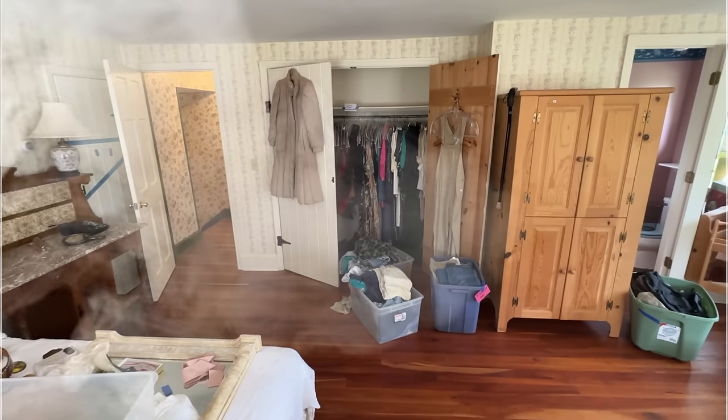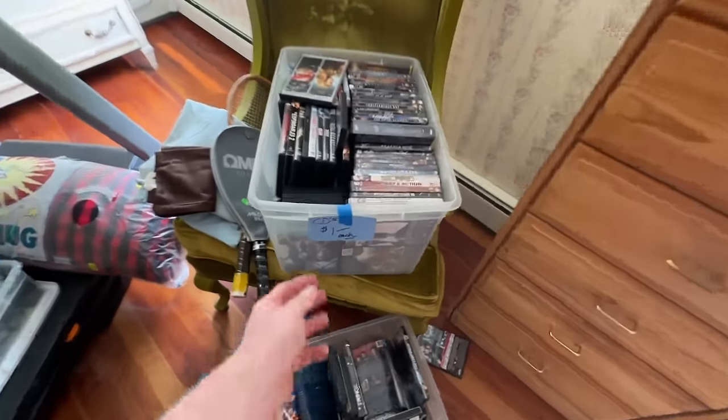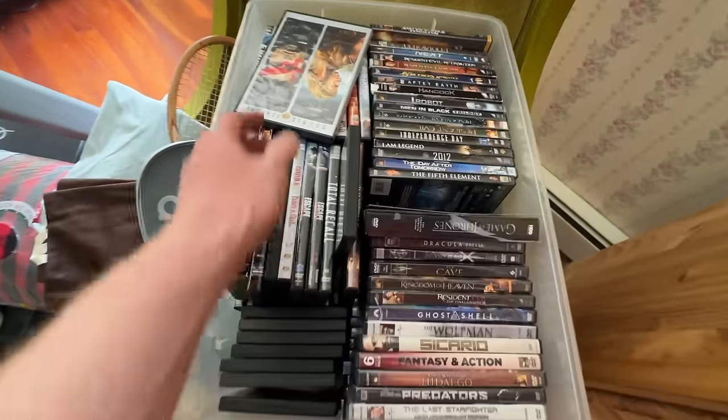All right, so moving on from that area over there, we have a few totes of DVDs, and the price point is $1. They are DVDs, not CDs. They just put the wrong thing on it. But for the most part, we have some good movies here.